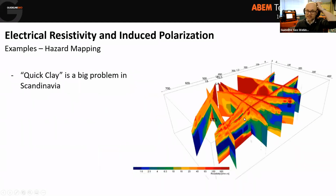And then the final one is hazard mapping, more environmental type measurements. This is looking at quick clay. So clay in general, if you're constructing on a site, can be problematic because the clay can act as a slip plane, where the material above, when it's loaded and heavy, could actually slide across the clay. In Scandinavia, they have this specific type of clay called quick clay.